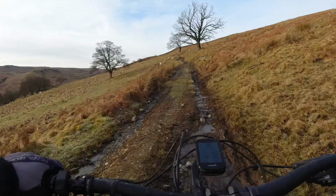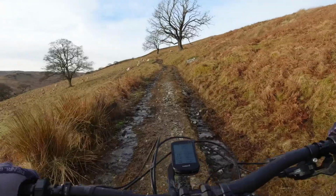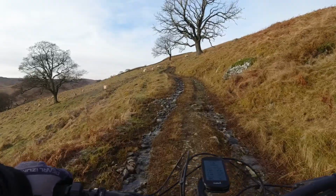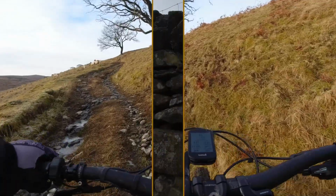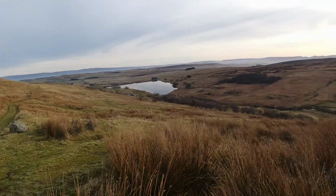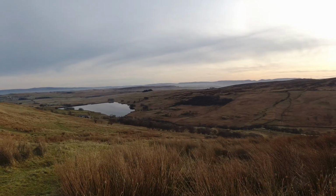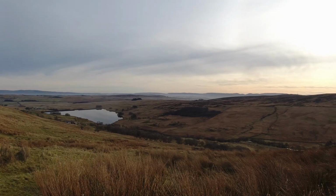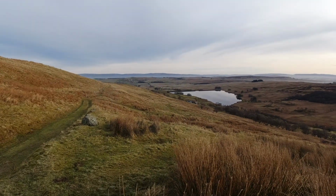The rest of the ride was not only very wet, but very boggy, and a freezing cold day in February was very much the wrong time of year to be riding this trail. You can see what I've climbed. There's Monty's cottage below. Looking down into wet Sleddale, with the Pennines in the background.